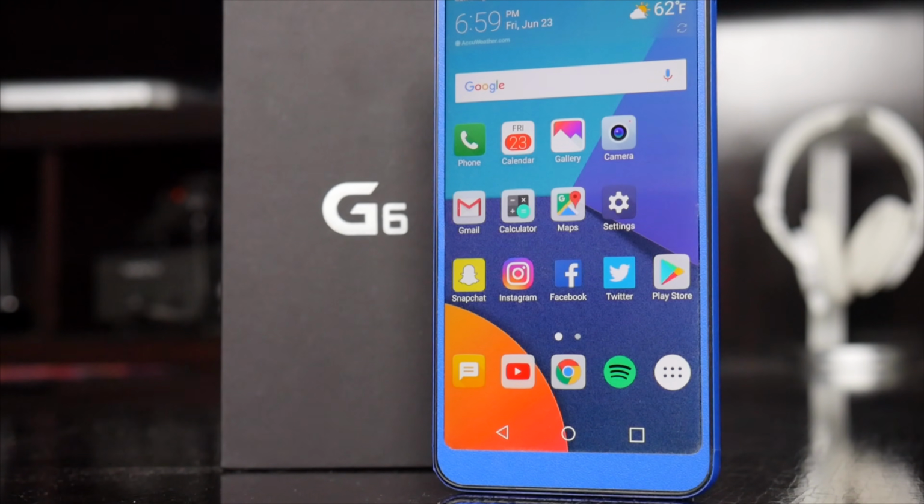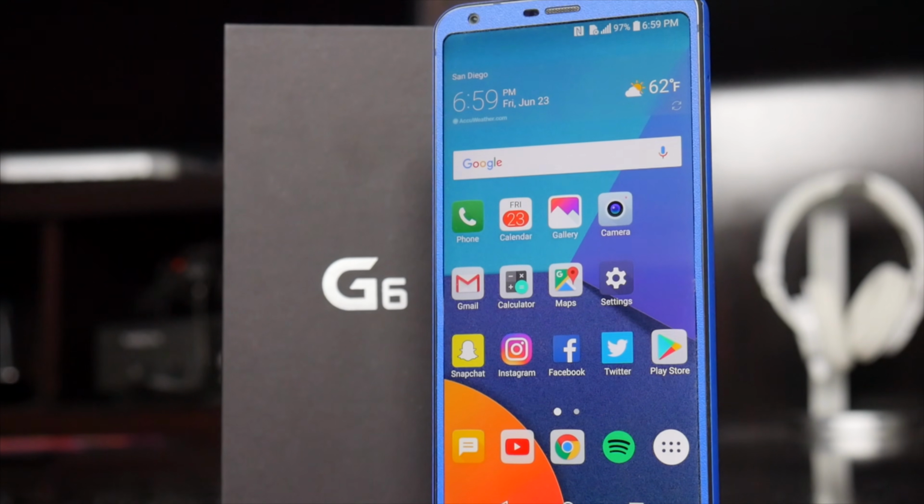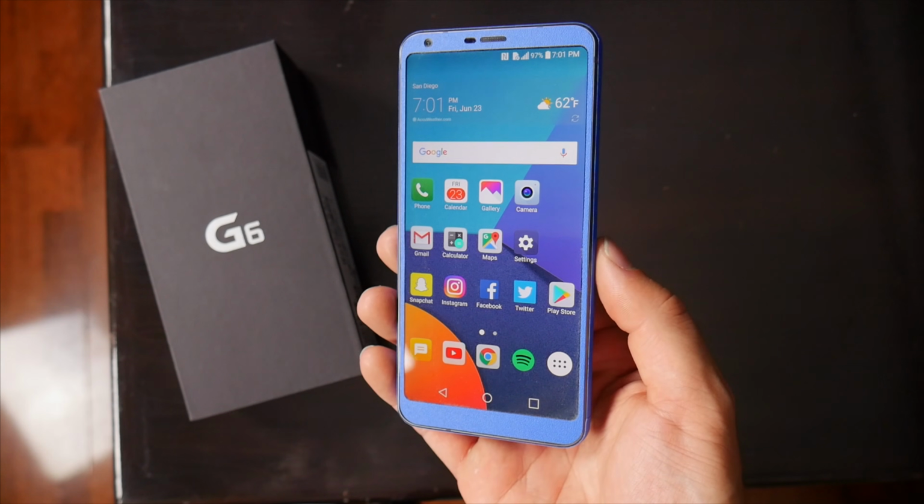It's still a top-notch phone with above-average features all the way around, and while it might be lacking in some regard, especially at this stage in the game, the LG G6 is certainly worth considering.